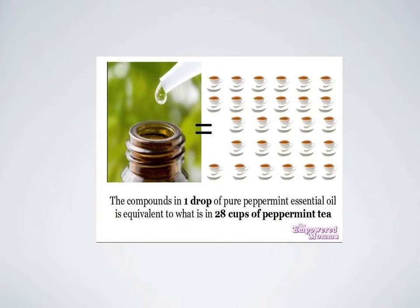And we're going to want to remember this key point when we get down into the cooking tips. One drop of peppermint oil is equivalent to the amount of dried herb it takes to make 28 cups of peppermint tea. That's super strong.